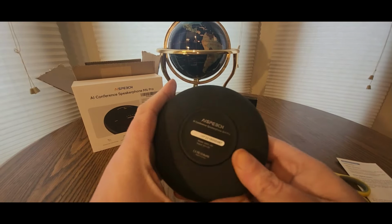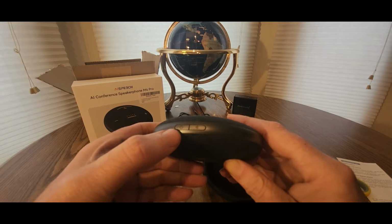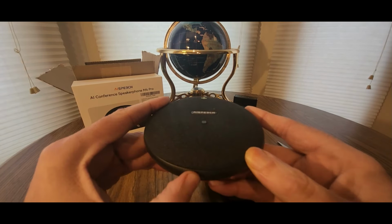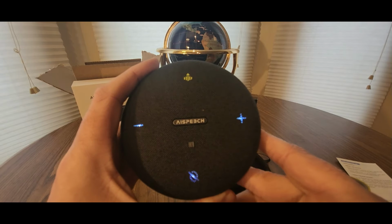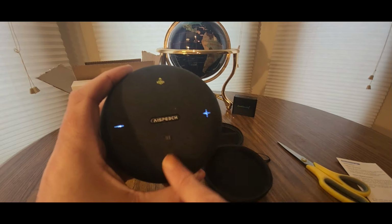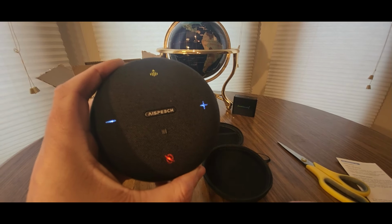Maybe you could flush mount it somewhere in your office or your room. Got the buttons right here. Bluetooth. Power. I gotta get the other phone. Oh. Lights up. Nice LEDs. So you can press the mic right here. Mic is off. Mic is on.